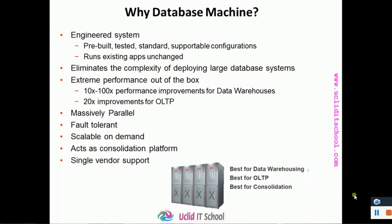So what Oracle says is, for data warehouse kind of applications, you can expect anywhere between 10 to 100 times performance improvements. If you are running OLTP workloads, you can expect an average of 20 times performance improvements. Okay, so that is what Oracle says, but we have to really see on the field. Different customers have different experiences with Exadata, but most of them have seen positive improvements. And massively parallel, right? So you have many database servers and lots of CPU cores. So a lot of parallelism is built into the Exadata database machine.